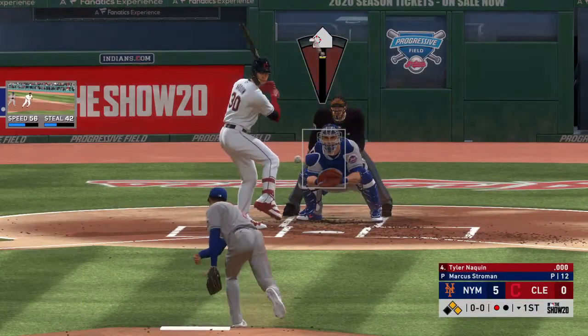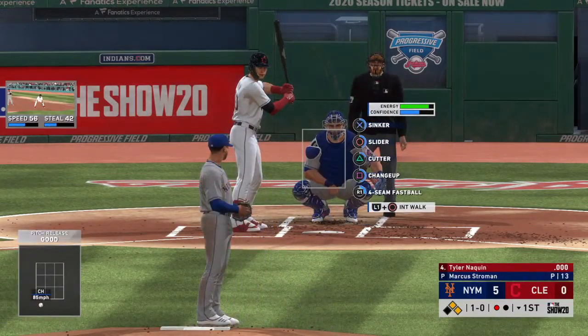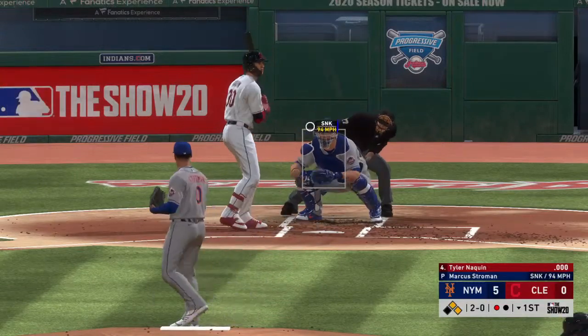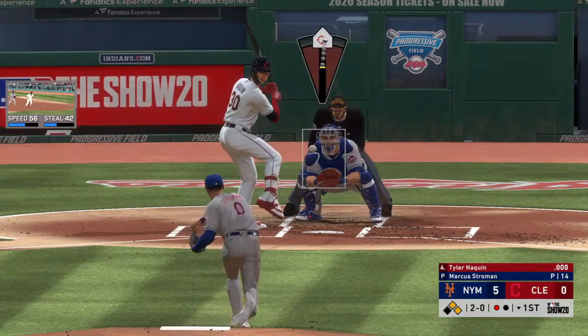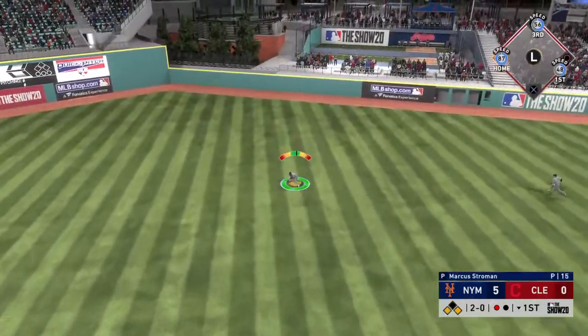And next will be the versatile Tyler Naquin. As the first pitch to him is a changeup that can't find the zone. It's ball one. A 2-0 count to the Indians left fielder. What a great opportunity to come through right here. 2-0 count, runners on base. Find something middle of the plate and let it rip. And that's in there, base hit.